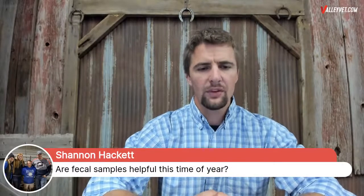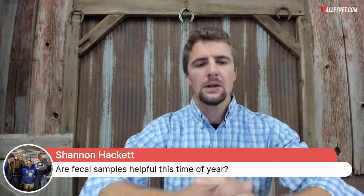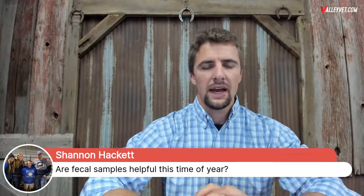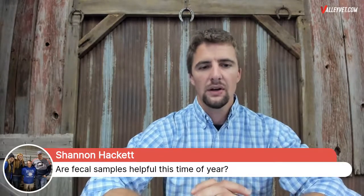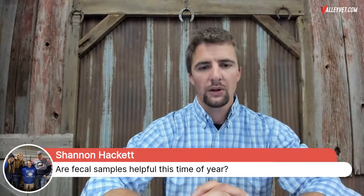Are fecal samples helpful this time of year? Good question, Shannon. Fecal samples give us some information in cattle. They're not used like they are in horses, so we don't diagnose individual cattle as high shedders or low shedders and deworm accordingly. What we use fecal samples for is to monitor parasite load and to measure how effective our deworming is.